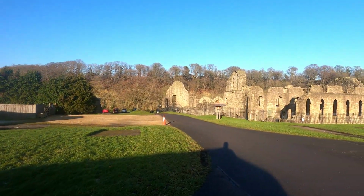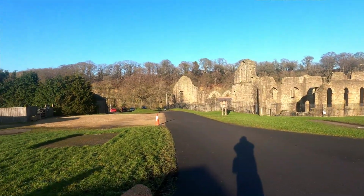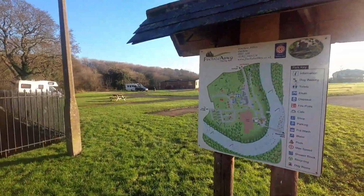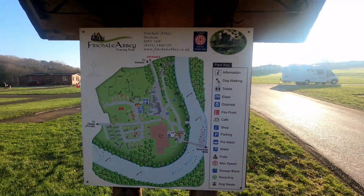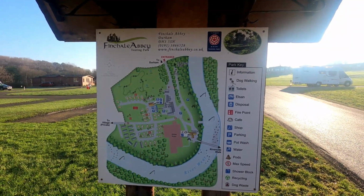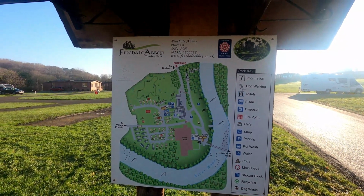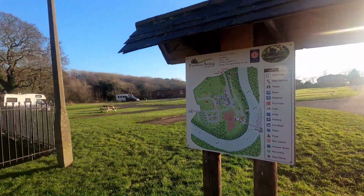So we're going to have a walk down here and just a little look at the priory and stuff. See what this is all about. Got the map. Aye, little map there, sight and that. You've got information: dog waste and toilets, fire point, a little cafe, shop, parking, pot wash, water, pods, maximum speed 5 mile an hour, recycling, dog waste.